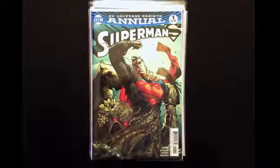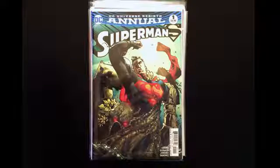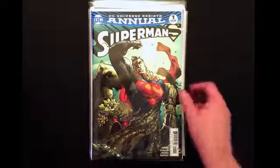Again, I'm just starting to piece together all the missing Supermans so that before I order, I can just get what I can from the shop at regular price. But I noticed there was an annual, so I thought, let's go ahead and grab that annual. Plus, it looks like he's fighting Swamp Thing? Superman fighting Swamp Thing? I gotta see that.